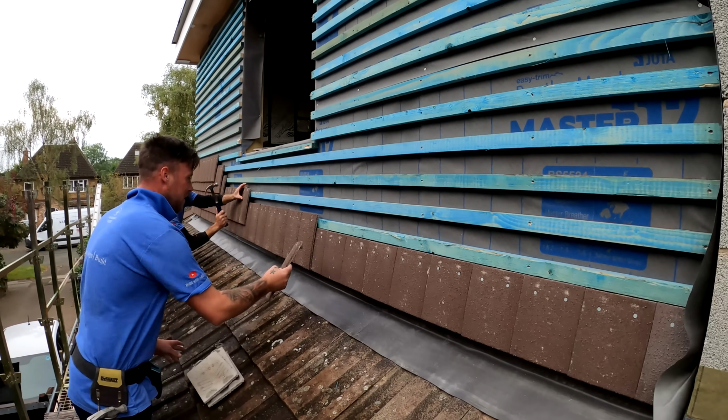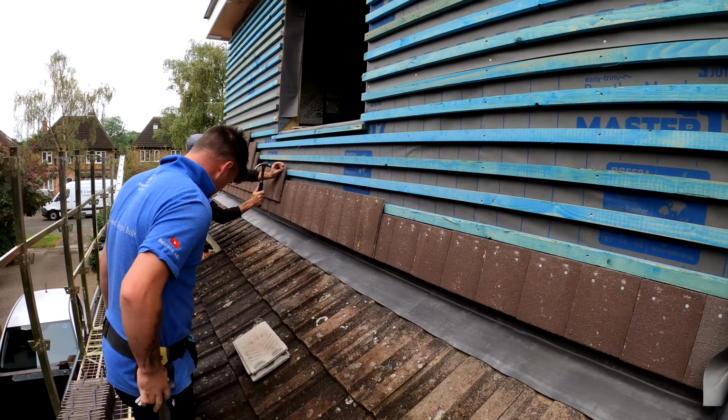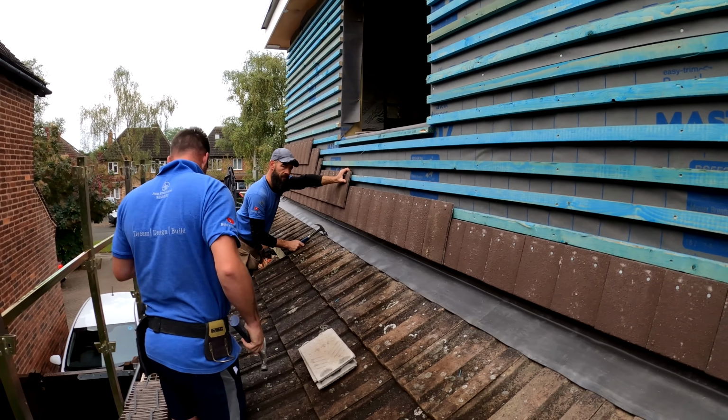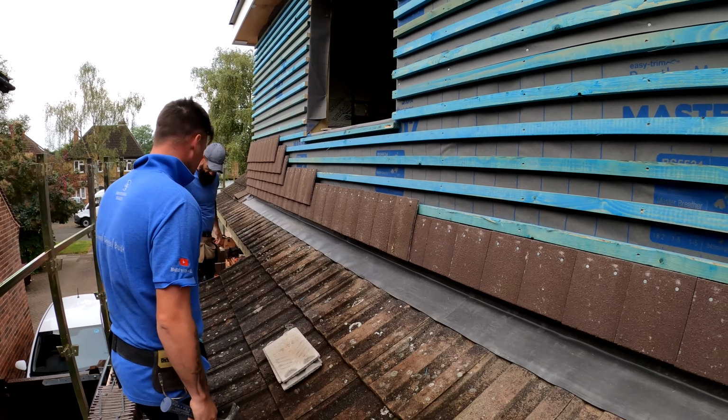I am. So you can see Will has got all this battened out, set out ready. Now he's got the painful task of nailing every tile on, two nails in each tile. Nice, but it's gonna look mint, so it's worth it, isn't it?